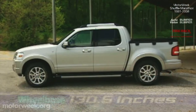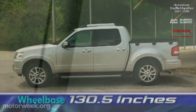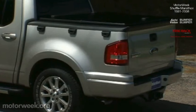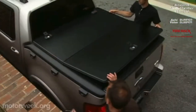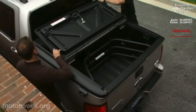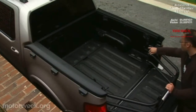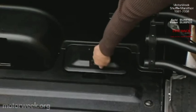This gives the Sport Trac a 130.5-inch wheelbase, about the same as the also new extra-long Expedition EL, and provides enough length for a full-size four-door cab and the familiar 4.5-foot-long composite cargo box with outside tie-downs. For cargo security, there's an optional locking tonneau cover, and longer loads can be handled with an optional cargo box extender, while smaller objects can be stowed in 3 weatherproof bins at the front and sides of the cargo box.